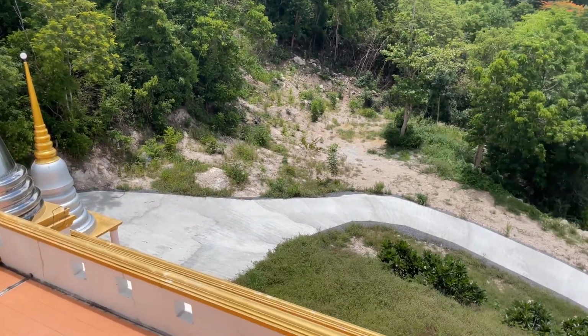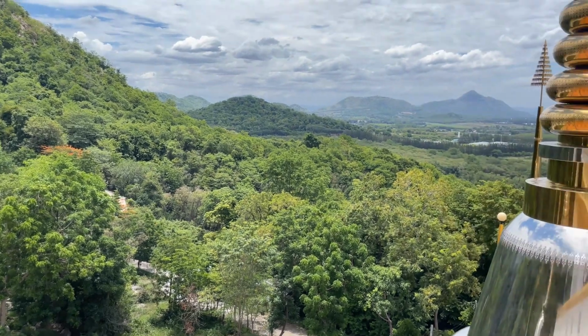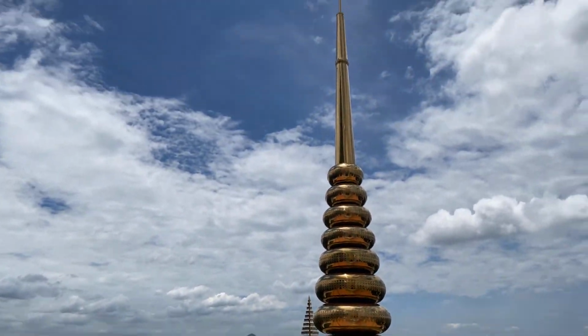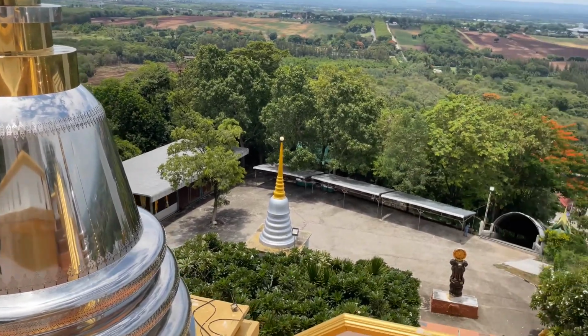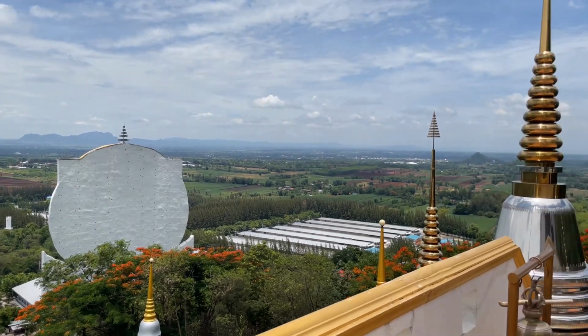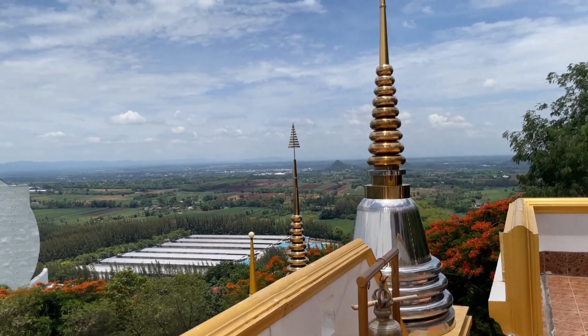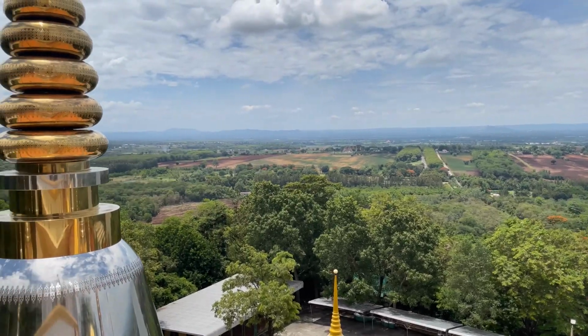So that's the road you can take up back behind here. And then over there's that Chinese shrine. And you can see these nice little jetties all around here. And that's the stairs you come up and the back side of that big Buddha. And then all the farmland. Yeah, it's quite peaceful over here.